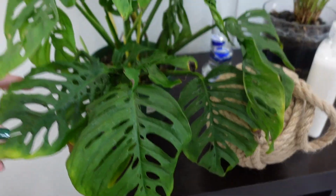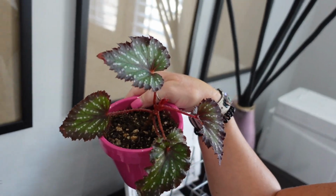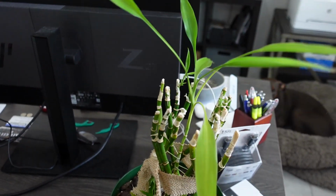It's crazy town. My little begonia I saved at Pistols. It was in the clearance rack for $2. It's really cute, I love it. Never give up. Dad's little parlor palm. And then the replacement umbrella tree. Yep. And that's it. This was for my old house. Yep, this was from our old house. And that's all the plants.